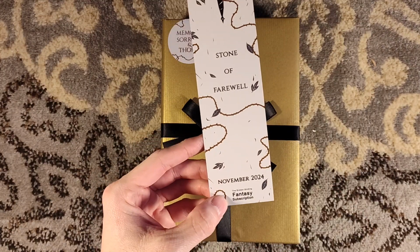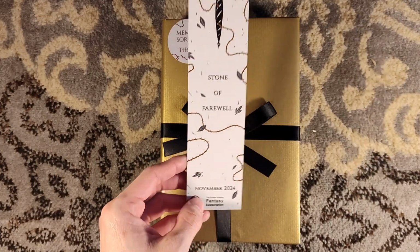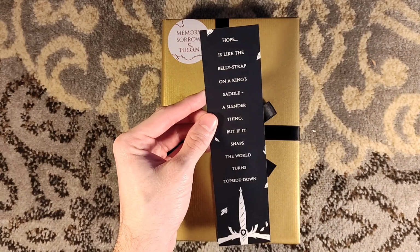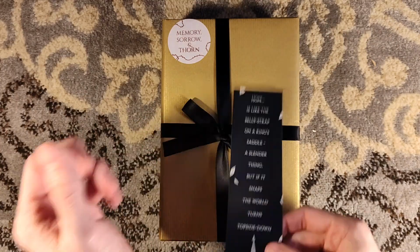Fantasy subscription. Did it say fantasy subscription on the last bookmark? I mean, it must have. I imagine they did this change back when the sci-fi subscription started, but I've never noticed it. Hope is like the belly strap on a king's saddle, a slender thing. But if it snaps, the world turns topside down.